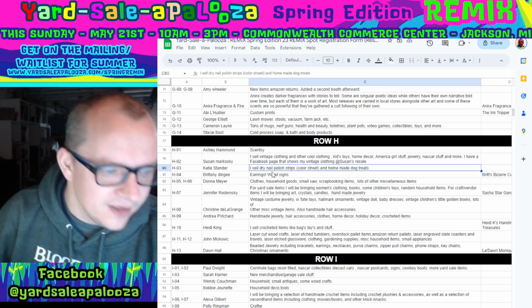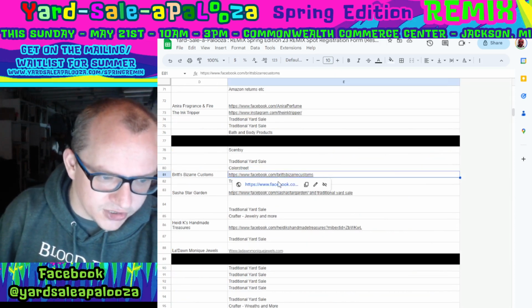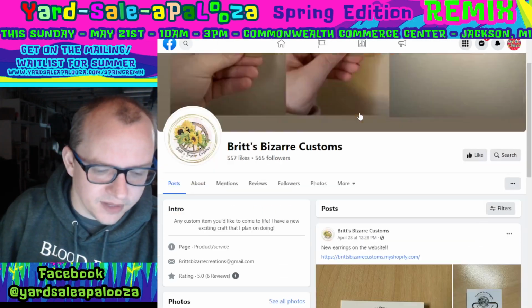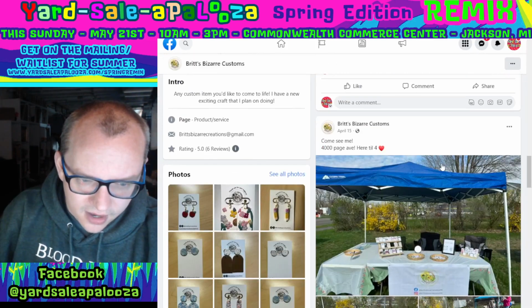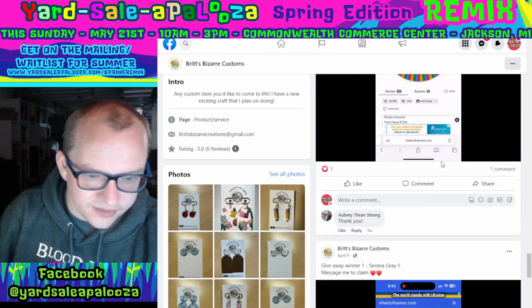Brittany Dingy, earrings, wood signs, Brit's Bizarre Creations. We're going to look at this real quick and see what we have. Got some nice earrings. In fact, those look very familiar. I think I might have purchased them from this lady and not even known who she was. Shows here, earrings, lots of earrings.